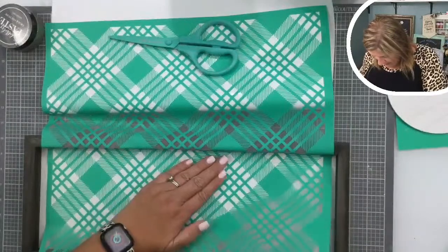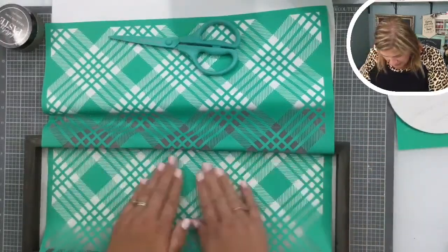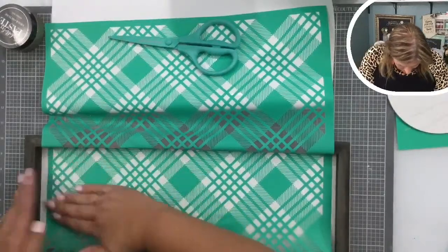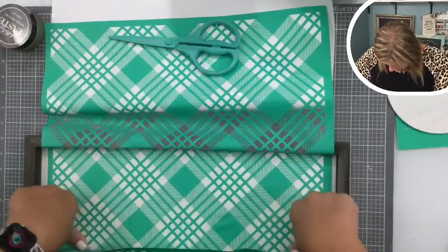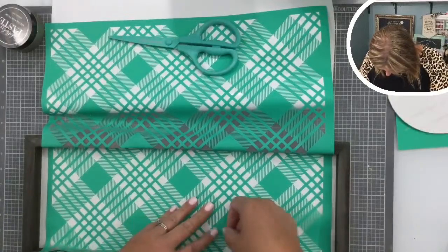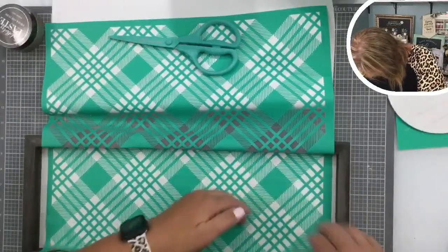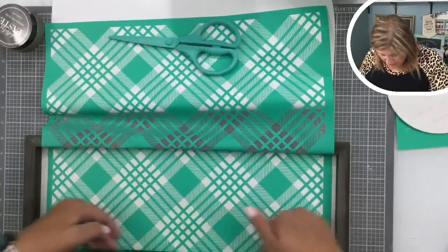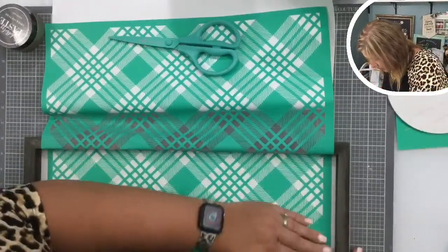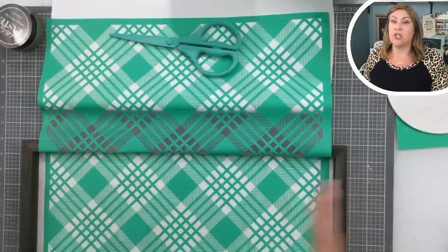So you have to press from the middle out. Once you have no wrinkles, oh, this is not a good place to have a wrinkle. I'm just going to tell you. The little tiny stripes, not a good place for a wrinkle, because those little tiny stripes will work together to make your thing awful. All right, so I've got this in here kind of centered this way.